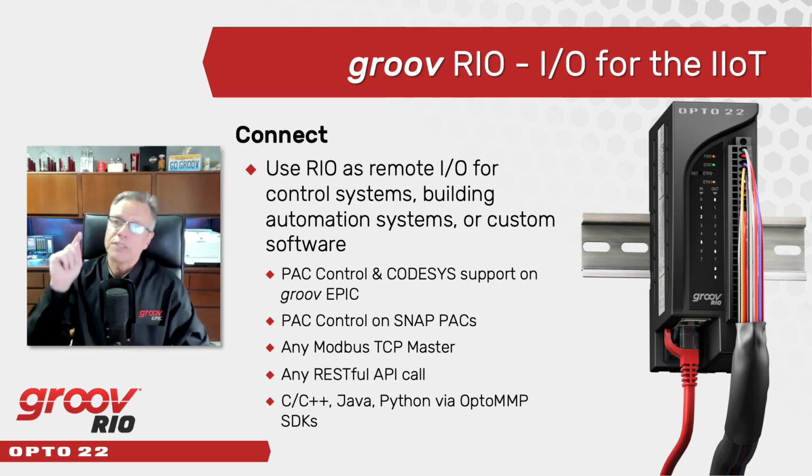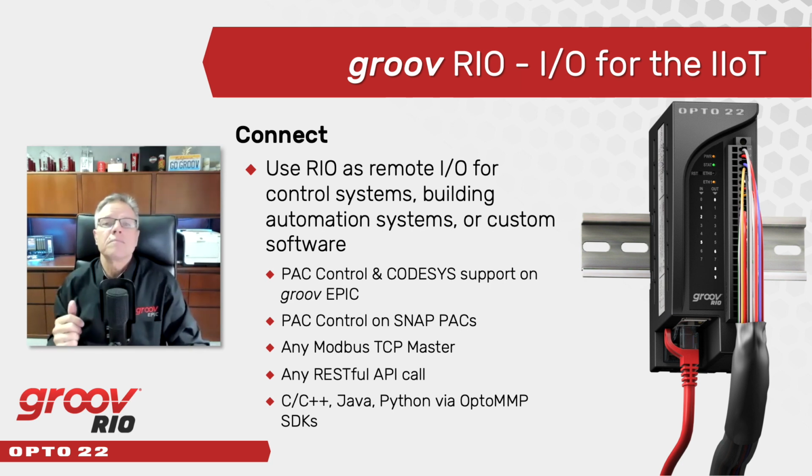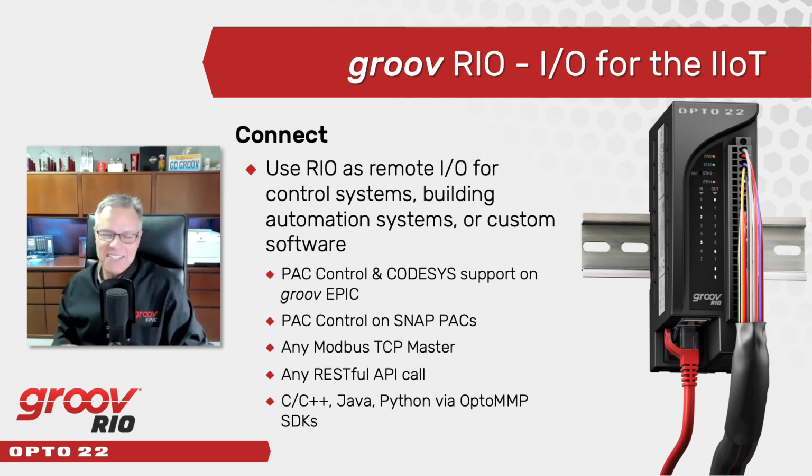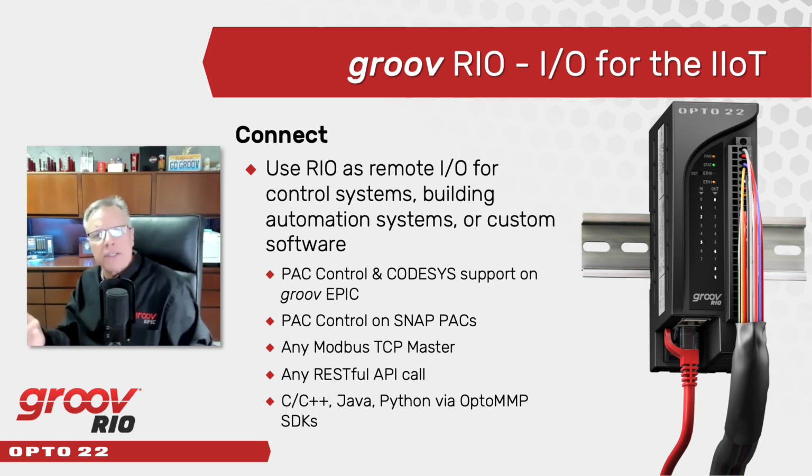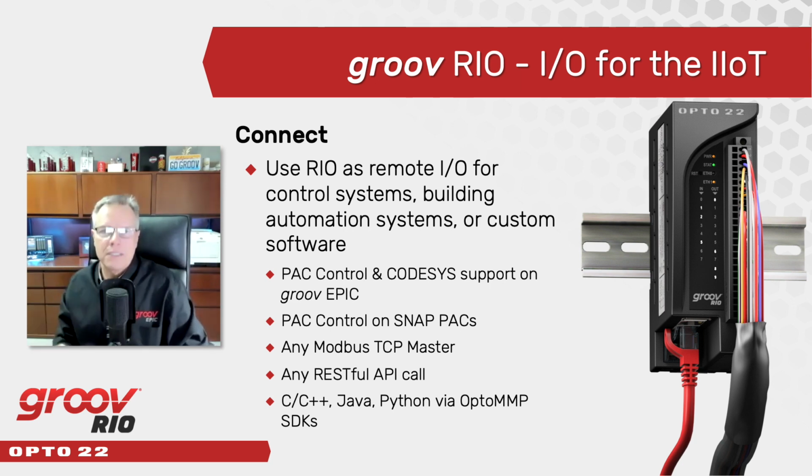Maybe you're not using our state-of-the-art Epic system, but perhaps our older generation Snap Pack systems. Well, even those decades-old systems support RIO as remote I/O. How's that for backward compatibility? But maybe your PLC or other industrial device, or maybe it's software, supports Modbus TCP.